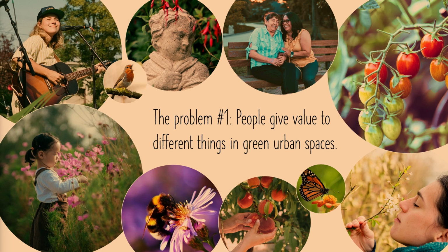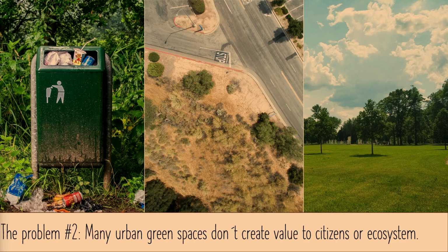The second problem that we came up with is that many urban spaces don't create value for the citizens or for the ecosystems. Most of the green urban spaces that we may see in a city are lacking some maintenance, lacking some diversity, or maybe also empty, just simply empty.